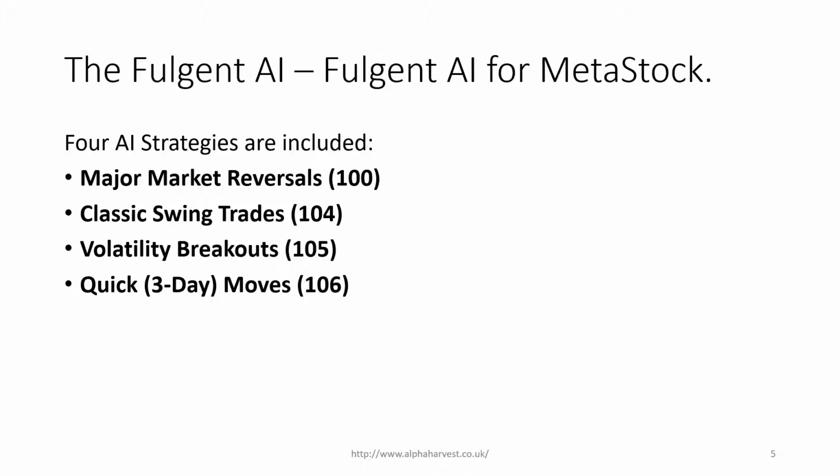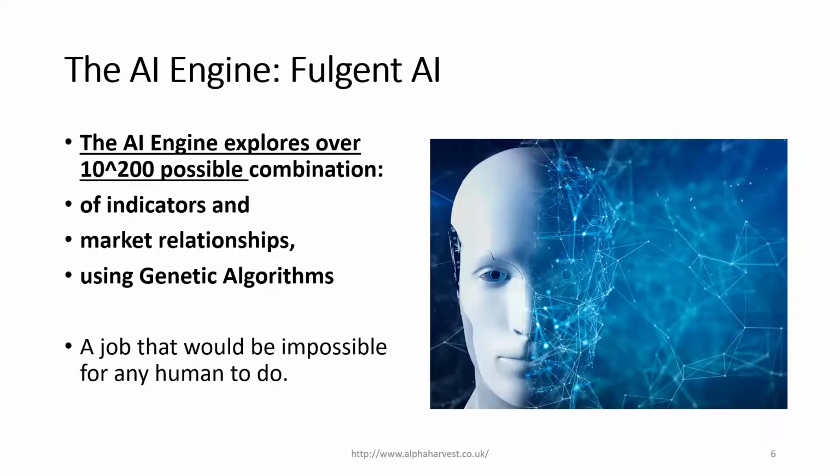Now, the tip of the iceberg explanation of how the AI works, just to recap: the AI does 10 to the power of 200 different possible combinations of stock market indicators and stock market relationships, and we use genetic algorithms to do so. This is a job impossible for the human to do. So you can see the AI uses absolutely every possible technical indicator with every possible setting, and then develops trading strategies that are high probability trading strategies. We're only looking for high probability trading strategies.